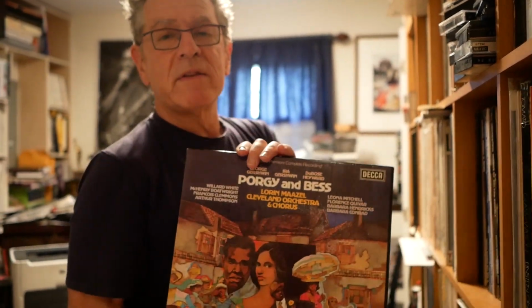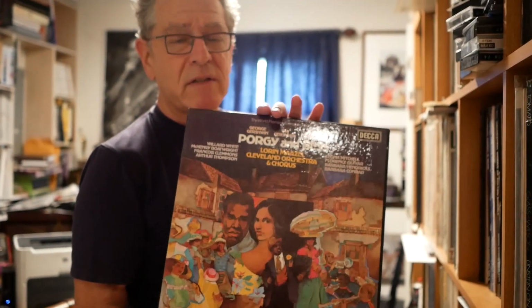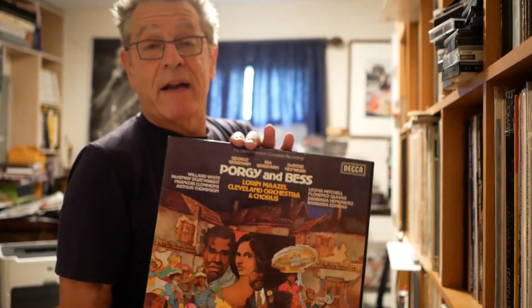We got this Porgy and Bess. This is one of the great ones. This is a Kenneth Wilkinson recording. This is one of the greatest sounding Deccas, one of the greatest sounding records that I have.